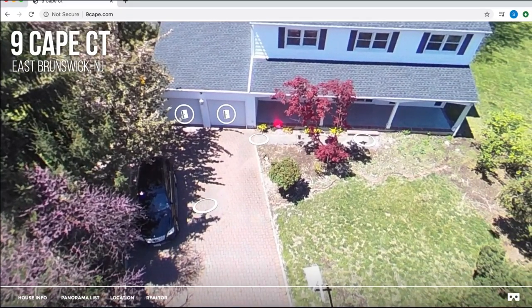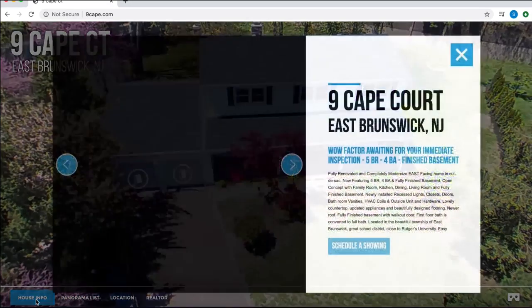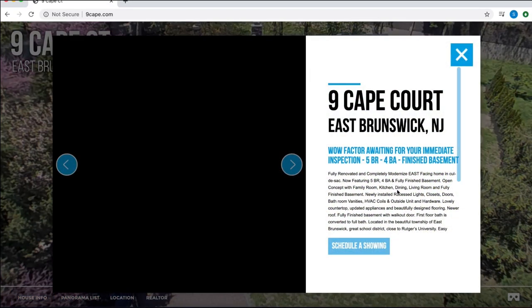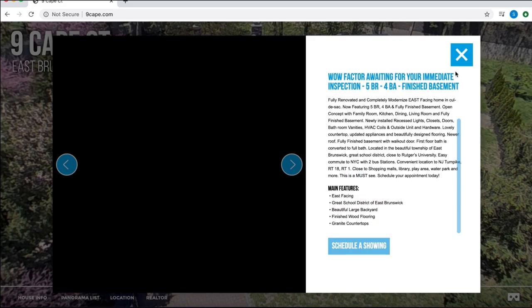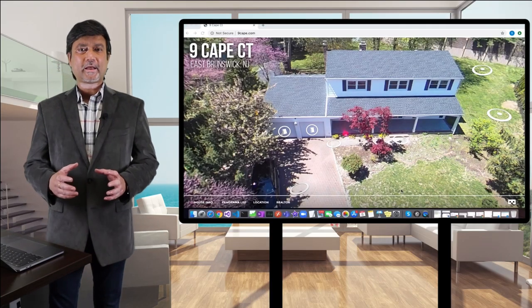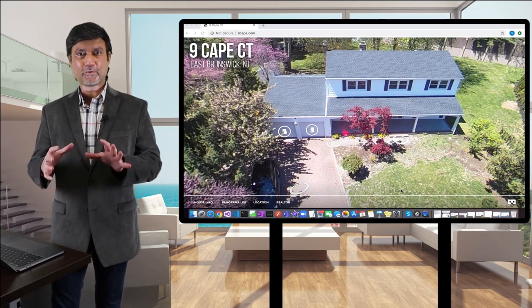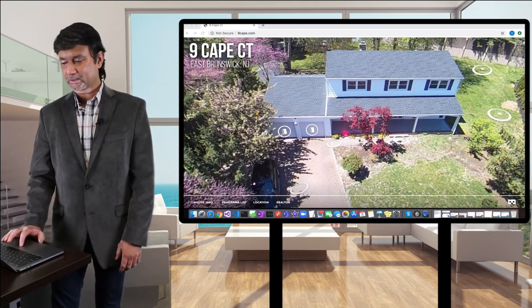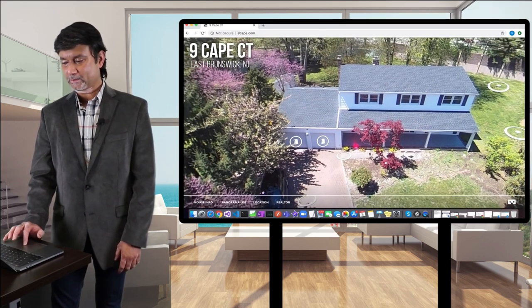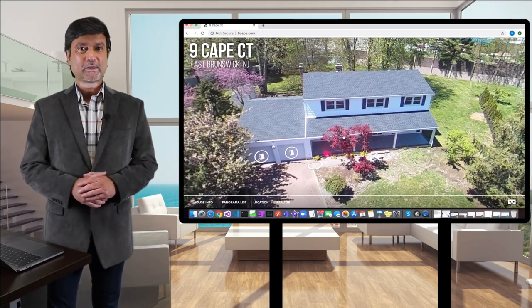And so all this information about the house is right there. You can get into the house information. You can see this is all the information right there. Okay, so I hope you can see this, how you can navigate through this from the website, and you can see for yourself.